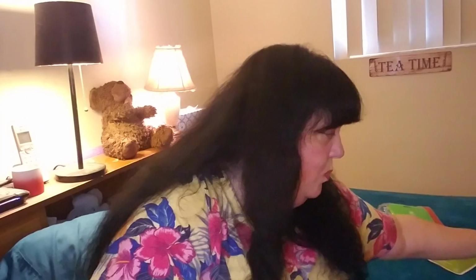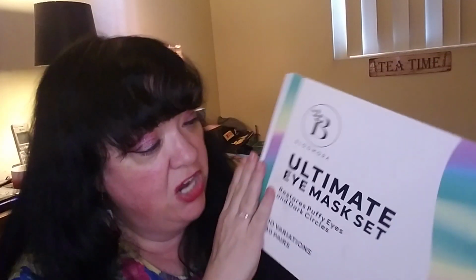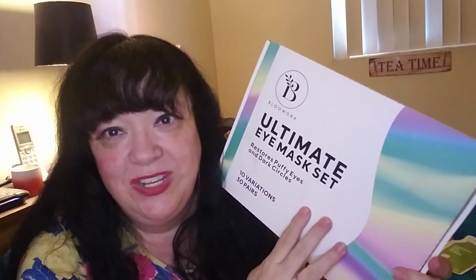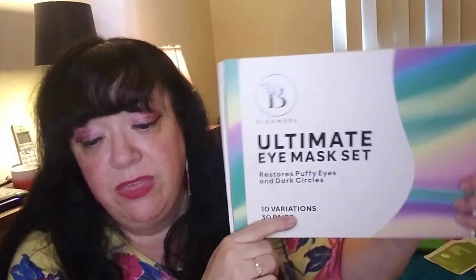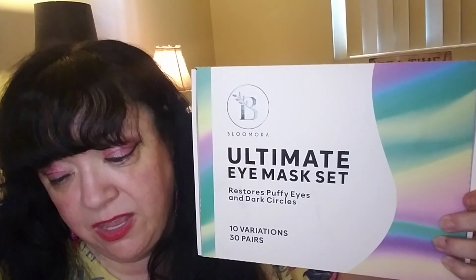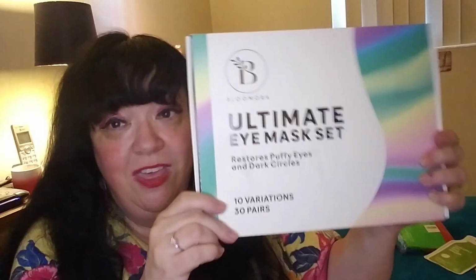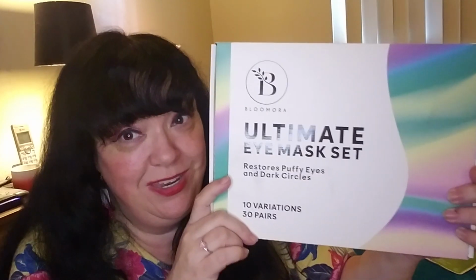The next thing was Blue Moringa eye masks, 30 pairs. We have this, and I have Mary Catherine Loves Cats to thank for this. She actually found this deal first, and she shared it with us girlies who are in her Mask Monday Collab group. It restores puffy eyes and dark circles. There are 10 variations, a total of 30 pair. This was $5.59, and it came down from basically $7, $6.99, down to $5.59. So thank you, Mary Catherine, for pointing out this great deal on the Amazon Prime Day haul. We'll go over that at another time.